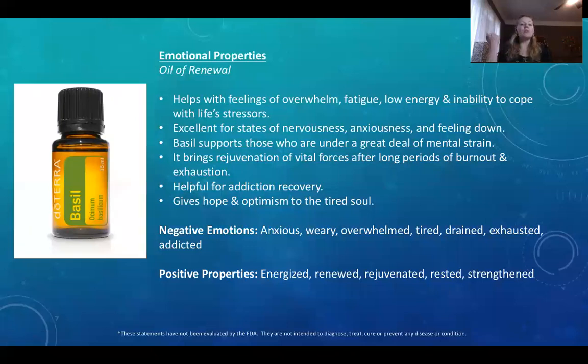So Callista, definitely put some rosemary in there, because you can do rosemary, basil, and lemon, and even peppermint. So you could put all 4 of those in your diffuser, or even make a roller bottle of those 4 oils. So that was lemon, basil, rosemary, and peppermint. And those can be really, really great for not only dealing with mental strain and mental overwhelm, but can help you actually retain the information.